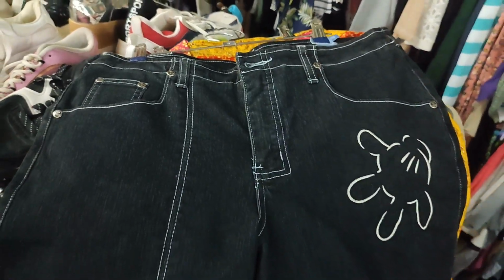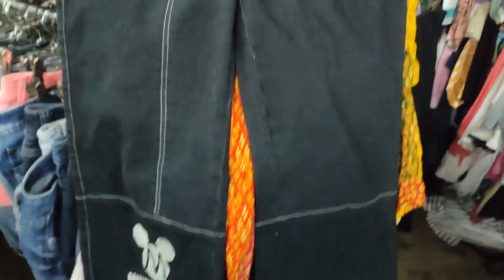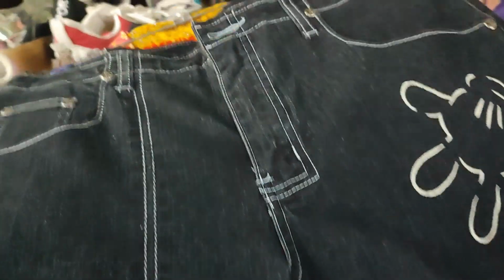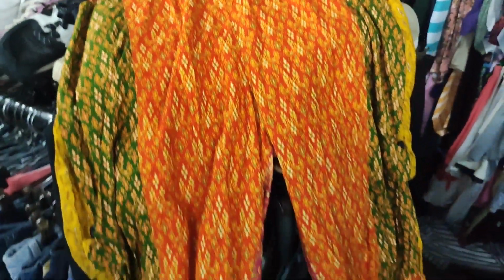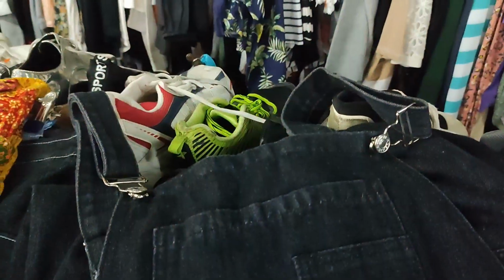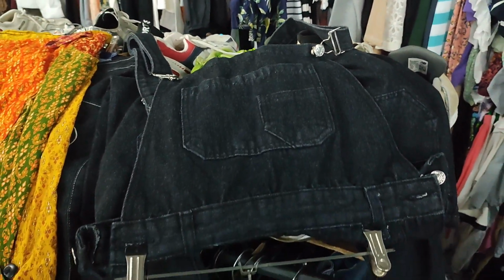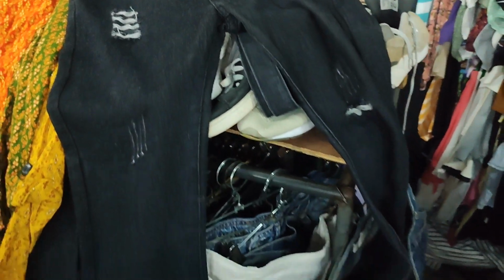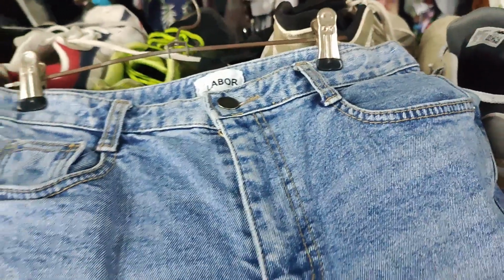And then, here's another one. This is a very cute na Disney na shorts. Look at that Mickey Mouse details. And here's a colorful one naman. Ito parang mga gawang Indonesia ganon. I also love this one. This is a faded black na jumper. This is in great condition as well.